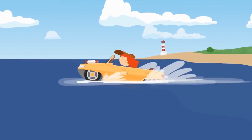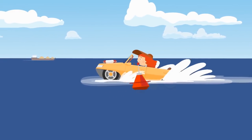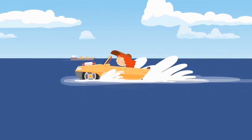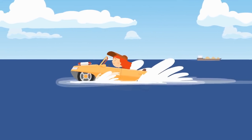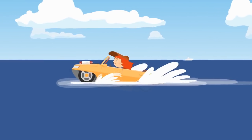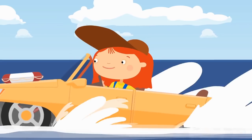As always, Dr. McWheelie has done a great job. The yellow cabriolet is happy. And Dr. McWheelie is happy too. I wonder who will come to her garage next time.